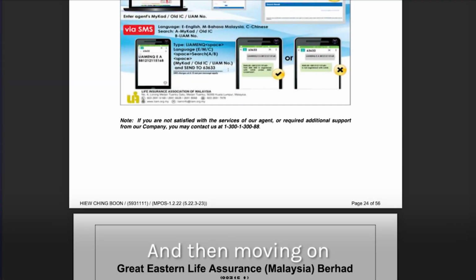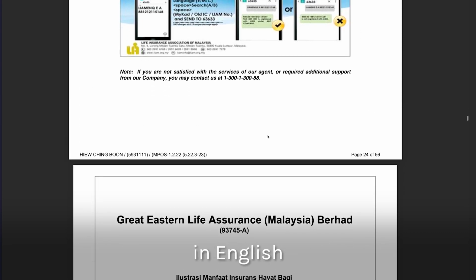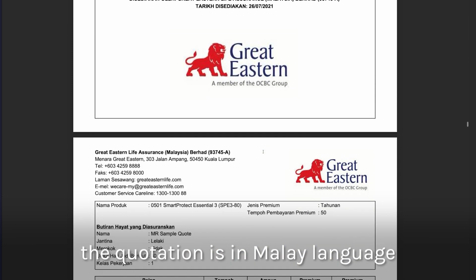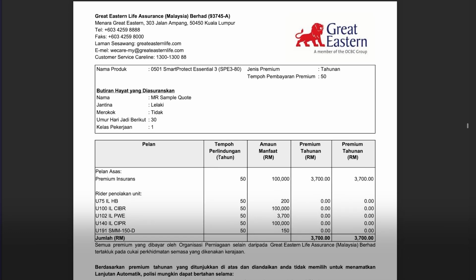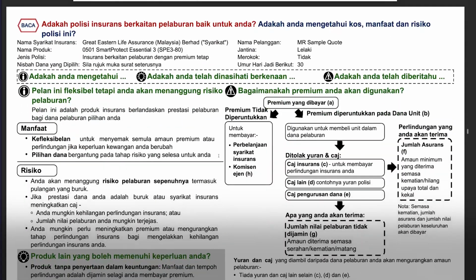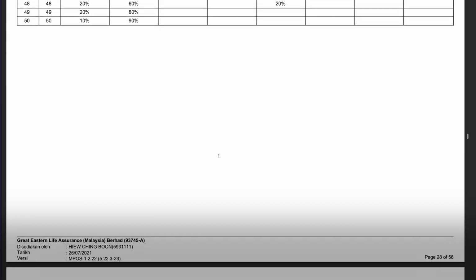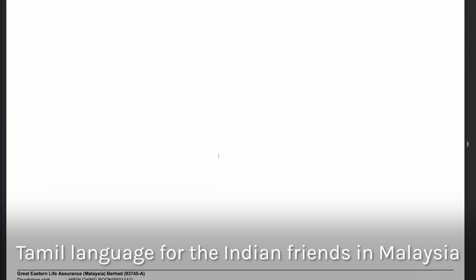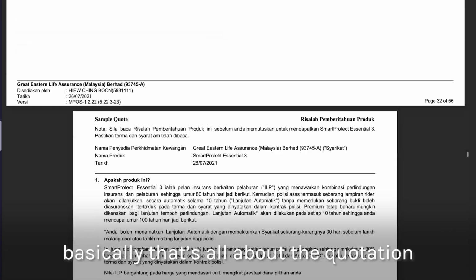And then moving on, this is basically the final page in English, and the rest of the quotation is in Malay language. It is a standardized feature to have the same wordings all in Malay inside the quotation. And of course, if you want to read Chinese, you can request a quotation in Chinese. I think they also have it in Tamil, for our Indian friends in Malaysia. Basically, that's all about the quotation.